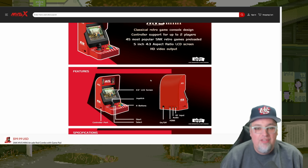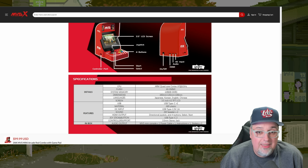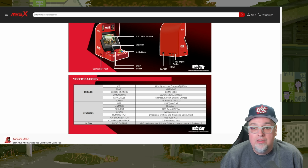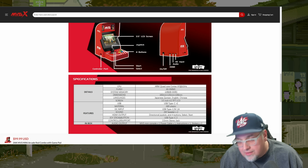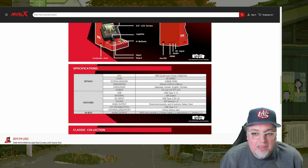So there's 45 games on here. They should have the game list down here somewhere. Here, they actually have the specifications listed. CPU, ARM quad-core, Cortex A7 at 1 gigahertz, 4 gigabytes eMMC flash memory, 128 megabyte DDR3 RAM, Japanese, Korean, English, Chinese. Okay, what else do we got down here? 2-watt speakers times 2. Okay.